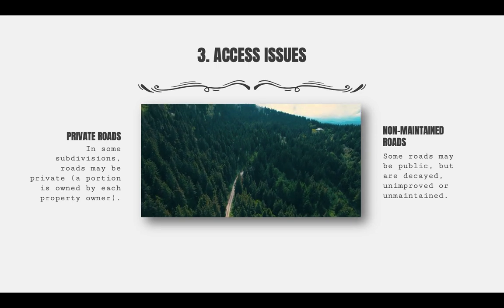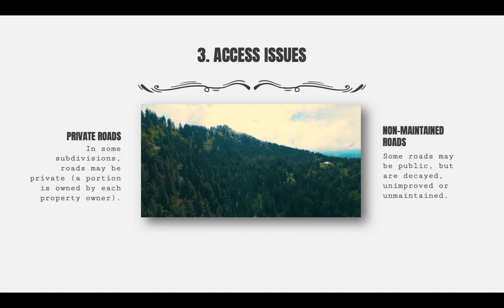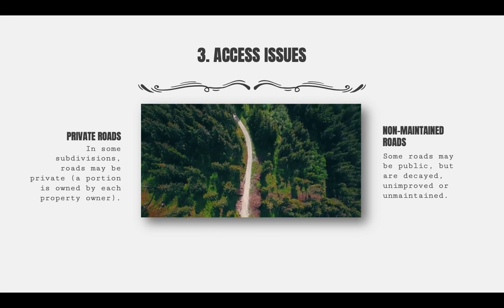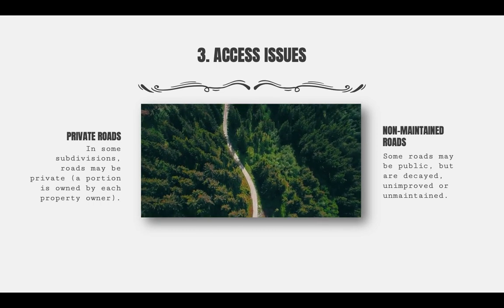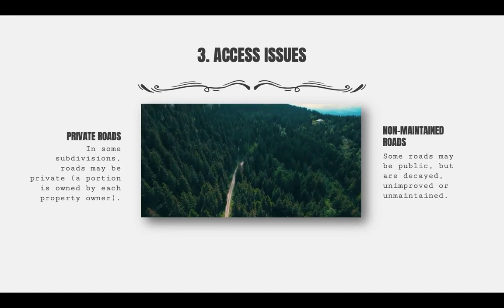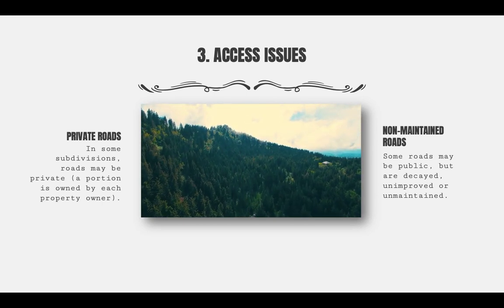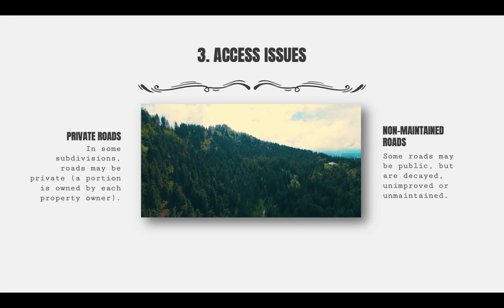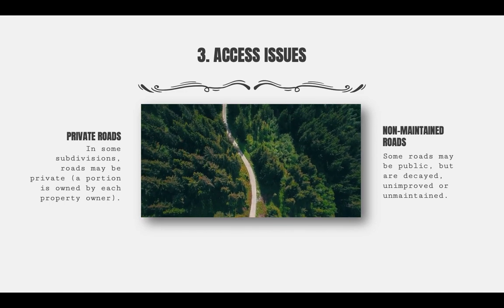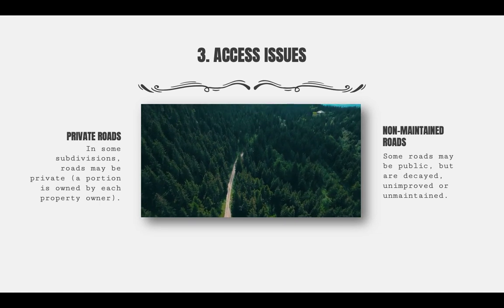So that is to say, there's a physical road, but it actually crosses each property as it goes through the subdivision. In cases where this happens, there may be easements recorded in the deeds, which will give legal access, but there are some cases where there's just a kind of verbal understanding among all the property owners that everyone has a right to use the road to get to their property. If this is the case and there is no legal access at all, you want to be a bit wary about purchasing the property.